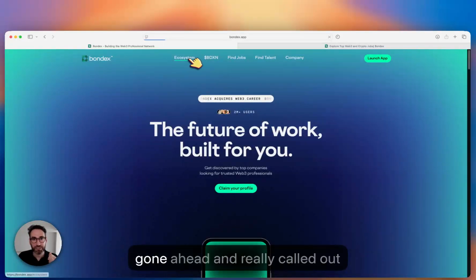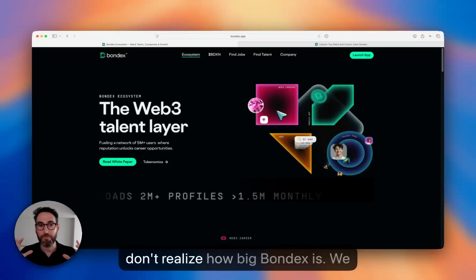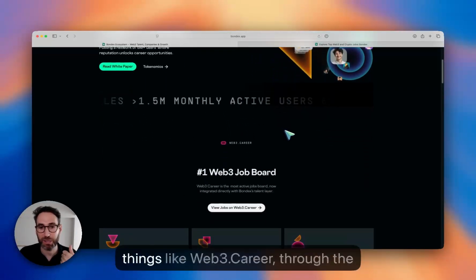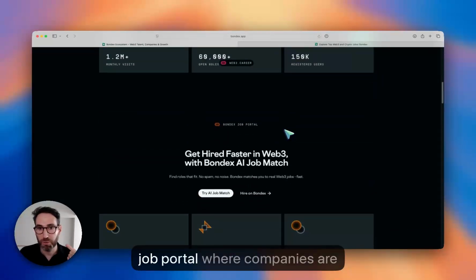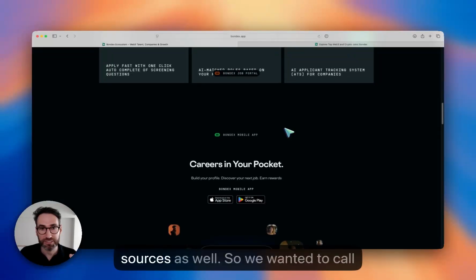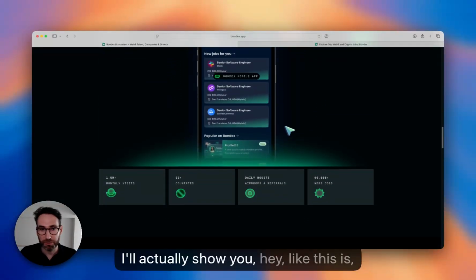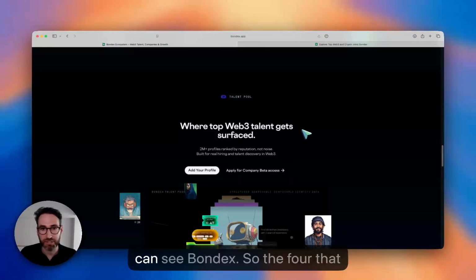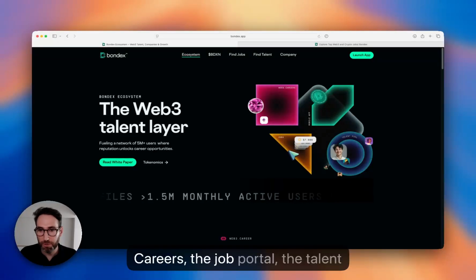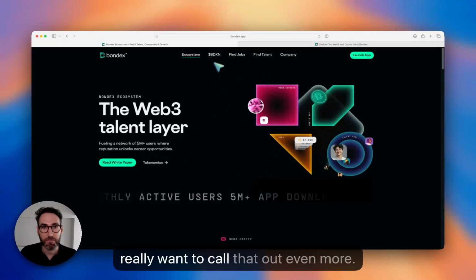We've also gone ahead and really called out more of our ecosystem. Many people don't realize how big Bondex is. We have a huge ecosystem that's generating real revenue through things like Web3 careers, through the job portal where companies are posting bounties, and we're working on many more revenue sources as well. So we wanted to call that out more in the ecosystem. And I'll show you all the spaces where you can see Bondex. The 4 that we're calling out now are Web3 careers, the job portal, the talent pool, and the mobile app. And we really want to call that out even more.